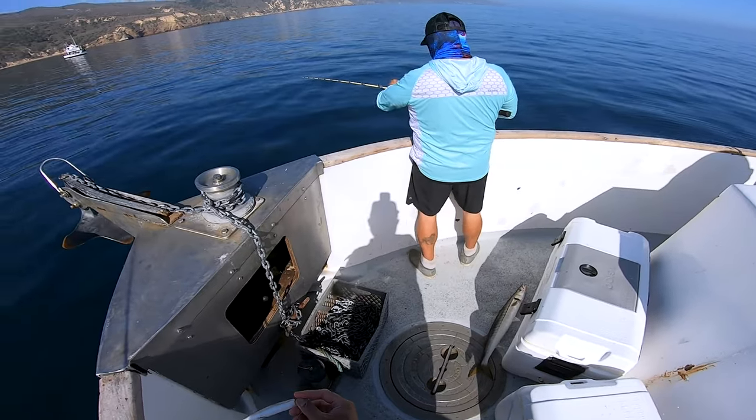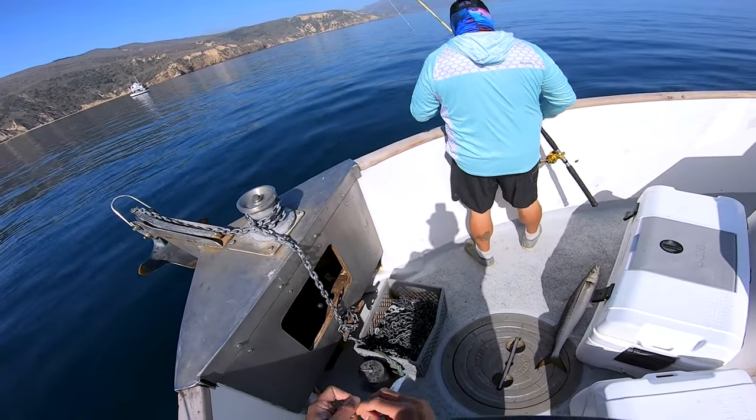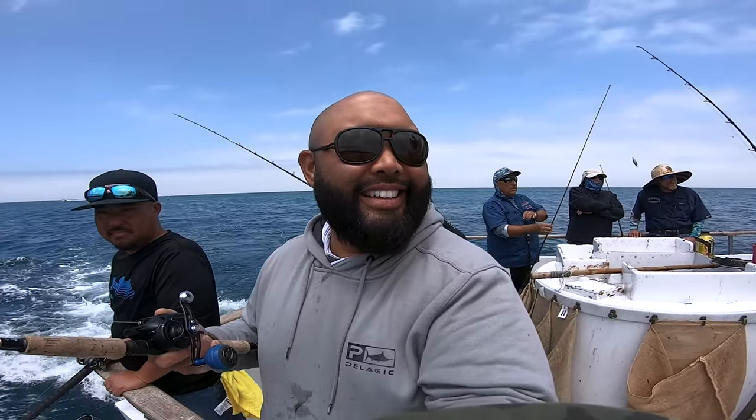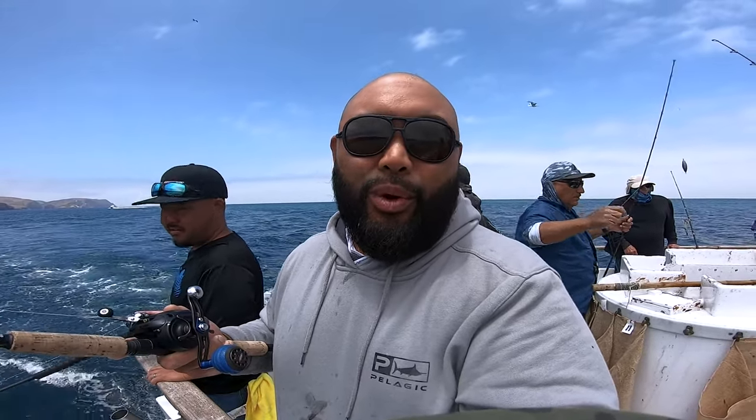God, I thought that would have been, that almost felt like a white sea bass. It was big. Last minute heroics right here, guys. We've been doing barracuda, one halibut, like keeper. And we've just been swinging for the fences. We told Captain John that this is what we want to do. We want to give our best shot for some white sea bass, and he's given it to us.